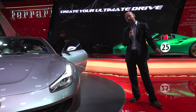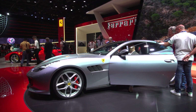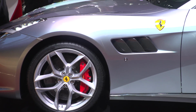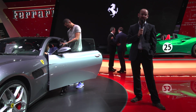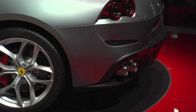But the biggest news they've got is the fact that the GTC4 Lusso, which has previously only been available with a naturally aspirated V12 and four-wheel drive, is going to become available with a derivative of the California's 3.9-litre V8. Now, at 600 horsepower, it generates quite a lot, 70 horsepower less than the V12, but it has 47 pound-feet of torque more, and it's available from lower down in the rev range.